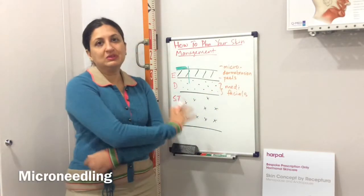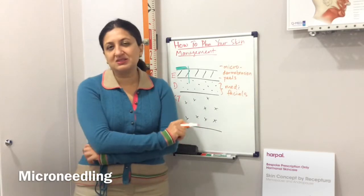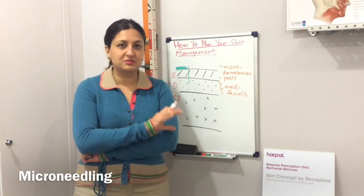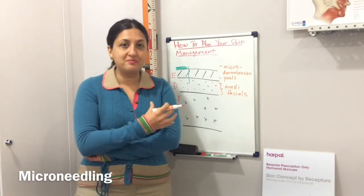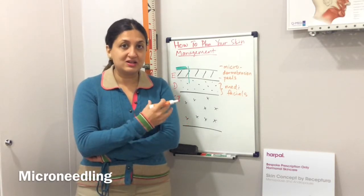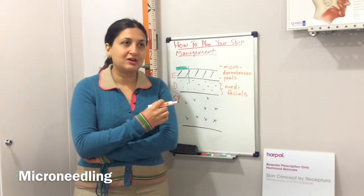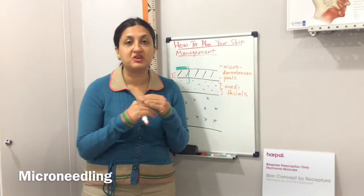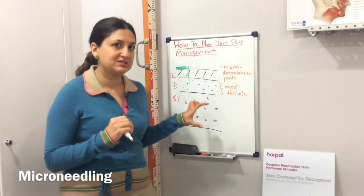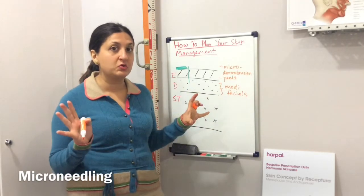And then we come to this layer, the subcutaneous tissue, which a lot of people consider to be the hardest layer. This is where all the collagen is and everything else. This is where the plumping of the skin occurs, and if you think about it, it's a little bit like a scaffolding underneath, which will push everything back up. And so it's wonderful. This is the real area we want to focus on.